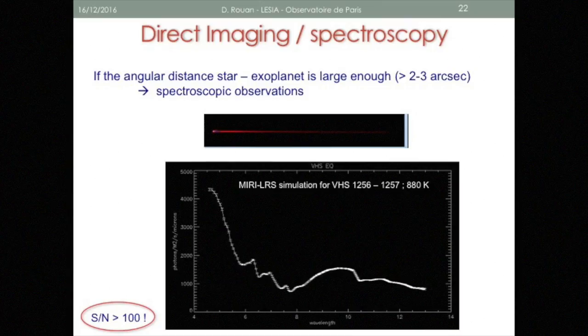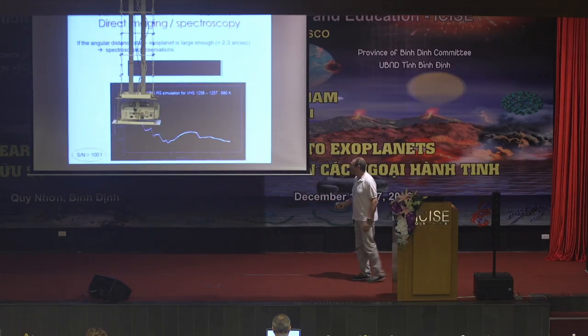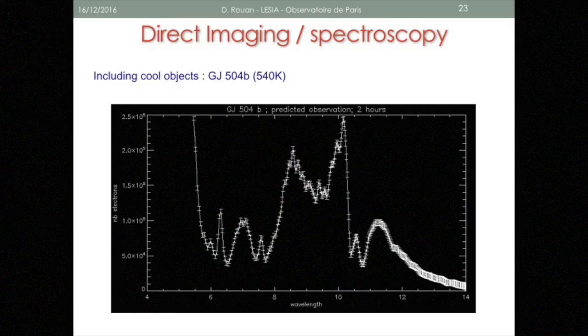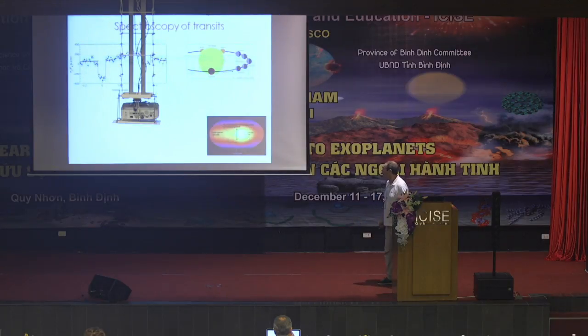And this is, again, of course, just a simulation, but a realistic simulation, taking into account now the non-performances of the instrument, for instance, of a MIRI LRS spectrum. This is really the signal to noise which will be obtained. So a really large signal to noise on planets such as this one, which is a rather hot planet, but even on colder objects such as JJ54b, for instance. Again, the signal to noise that will be reached should be extremely good.